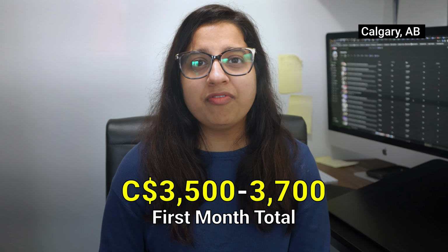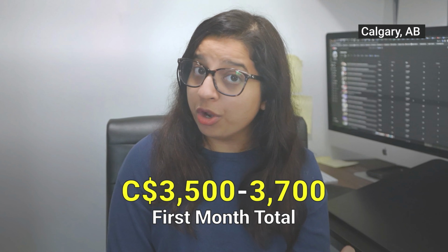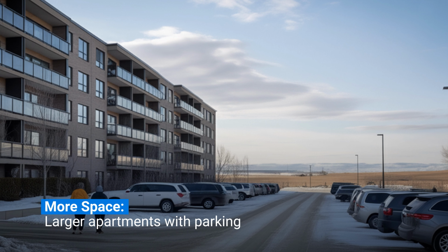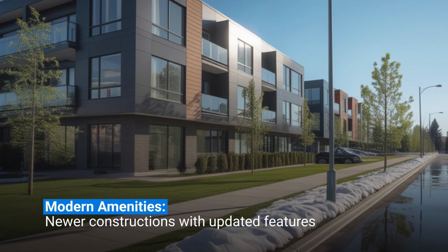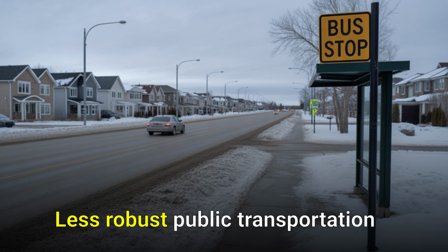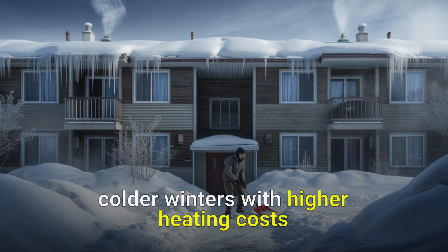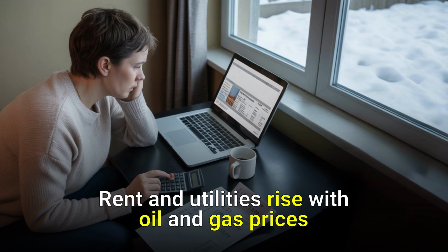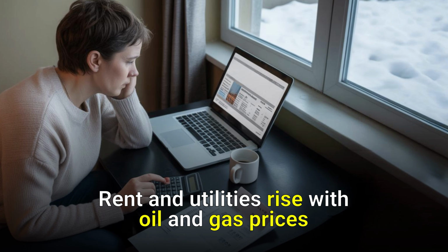So altogether, the first month was approximately $3,500 to $3,700, and the ongoing monthly cost was only $1,900 to $2,000. So why does Alberta feel different? Because of more space, large apartments with parking, modern amenities like newer construction with updated features, and it's car-friendly, with easier driving and less congestion. But what did my relative need to trade off? The transit: less robust public transportation. The climate: you all know about the longer, colder winters with higher heating costs. Market volatility: rent and utilities can fluctuate with oil and gas prices.